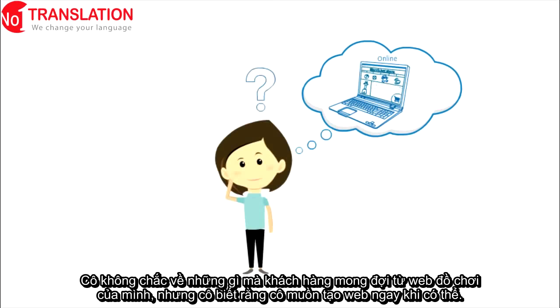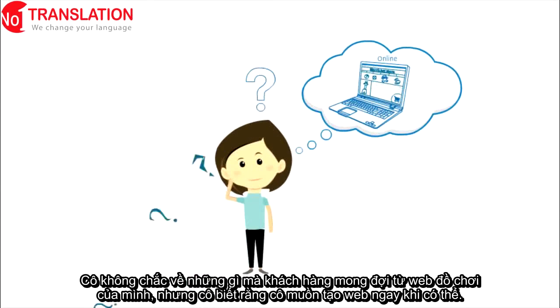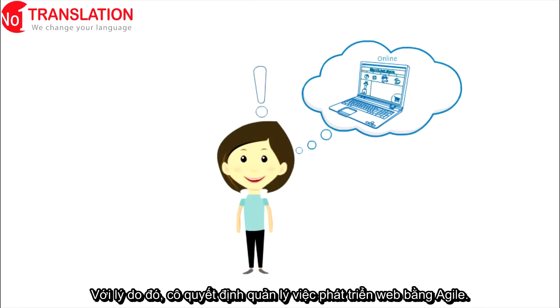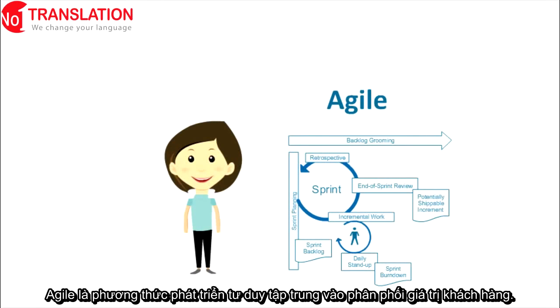Mary's not quite sure what her clientele expects from a toy store website, but does know that she wants to start as soon as possible. Given this, she decides to manage the website's development using Agile. Agile is a development mindset focused on delivering customer value.